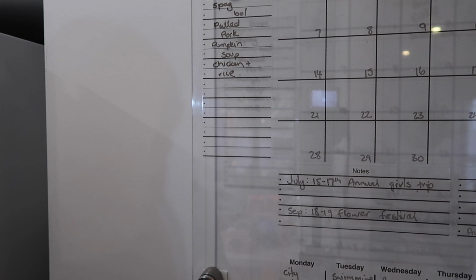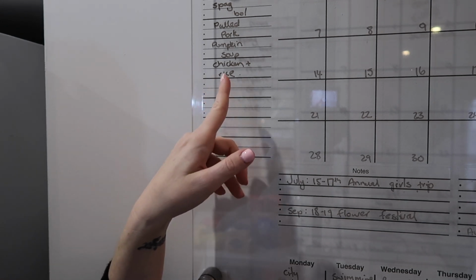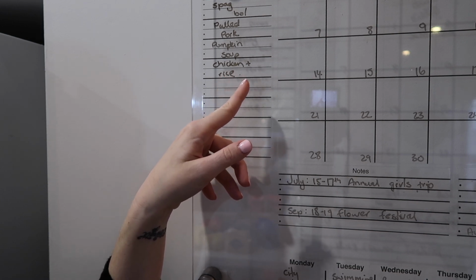I have got some frozen sweet chili chicken strips in my freezer, not cooked, and I'm going to serve that with some rice and some veggies.